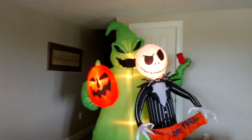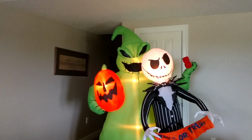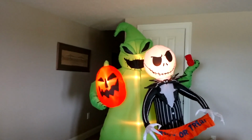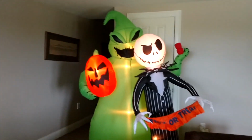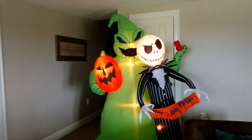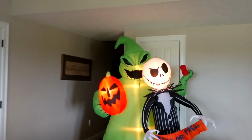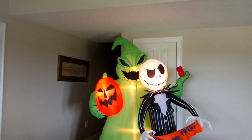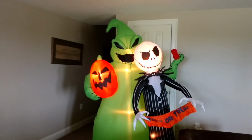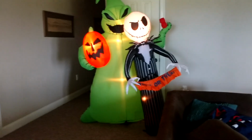And I mentioned before, I usually don't collect things licensed for Halloween, but if it's licensed and it has something directly to do with Halloween, like this one in particular, Nightmare Before Christmas, that sort of has to do with Halloween, I will buy it. Ghostbusters, obviously, things like that. Even the new Beetlejuice inflatables, which I will be doing a review on probably in a few weeks. The sandworm from Beetlejuice, I'm going to be getting that because that's something to do with Halloween in my opinion. So yeah, anyway guys, this is very, very cool.